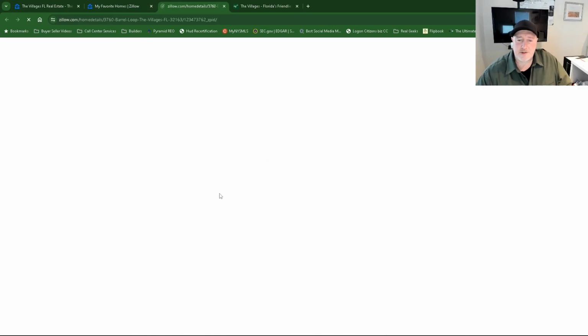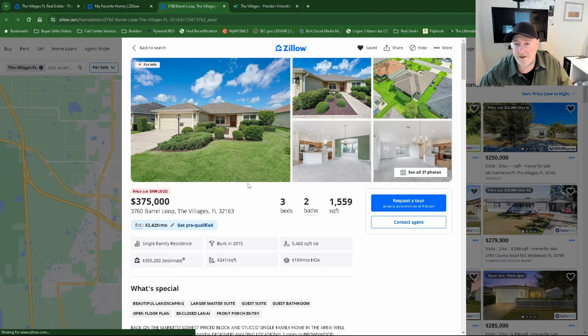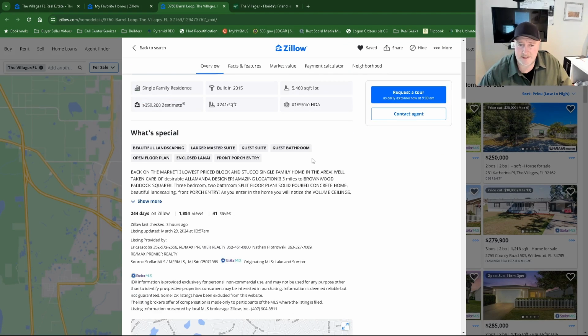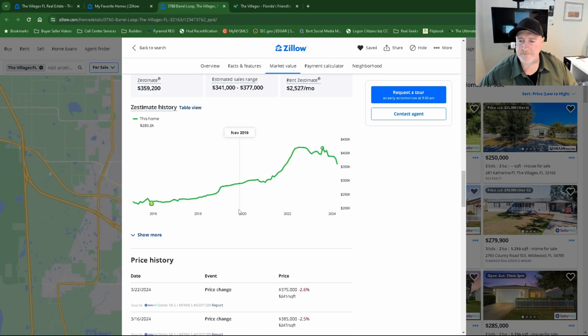So let's look here. This is a house on Barrel Loop. I think I may have shown this one before, for $375. It's a nice house. It's got nice landscaping. It's a good layout, nice open style, very well maintained. It's block and stucco, which is nice. And it says here three miles of brown wood and paddock. So here we go.